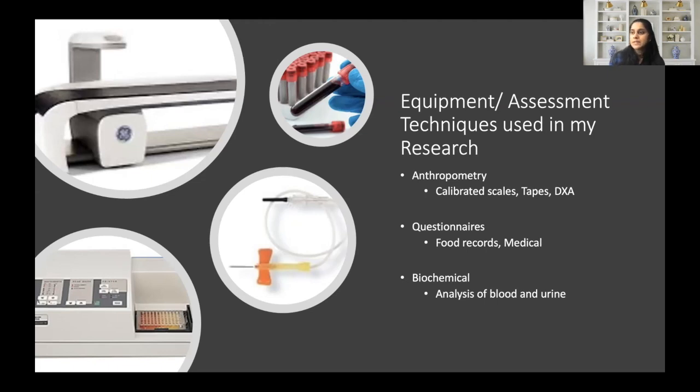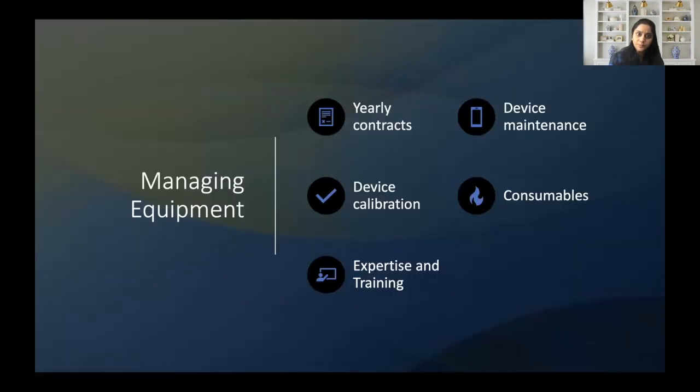And one of the things that we use in our research is biochemical endpoints. So we analyze blood and urine to be able to assess hormones, proteins, cytokines, pretty much anything that is important as a health outcome for all of the different health outcomes that I had discussed before. We can analyze it in the blood. So these are some of the different equipment or assessment techniques that I use in my research.